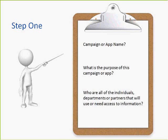What is the purpose of this app? Well, it's to speed up the sales process, to engage people more quickly, and to have people buying solar quicker than 24 months. It's just that simple. Who are all the individuals in departments and partnerships that are going to be a part of that information? So again, if you just take this piece of paper idea and you just write on there these three key elements, it begins to just tell a developer like me what it is you're trying to do for the most part. It's the beginning aspects of it.